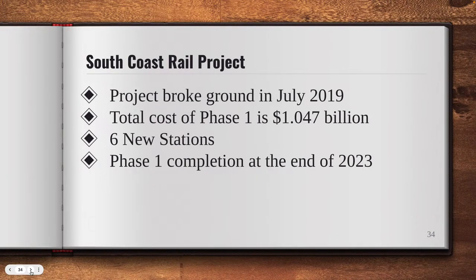So a little bit of background about the South Coast Rail Project. Broke ground in July of 2019. The cost of phase one is a whopping over $1 billion, with six new stations. Phase one should be completed by the end of 2023, so this year, which is really exciting. I'm hoping to make a trip out there to get some photographs and some video and, of course, share it with you guys on a show eventually.